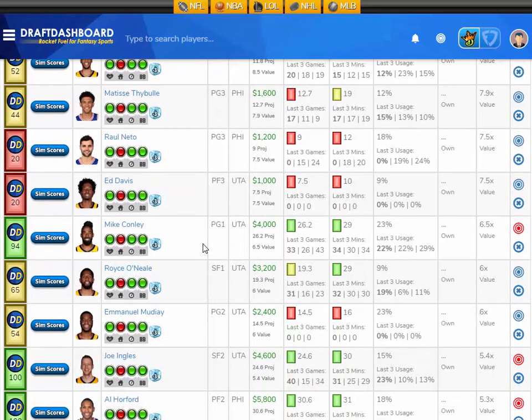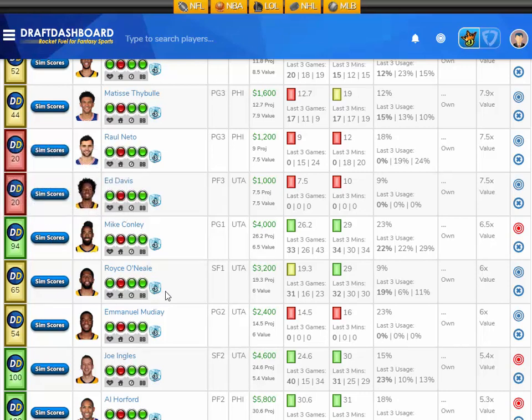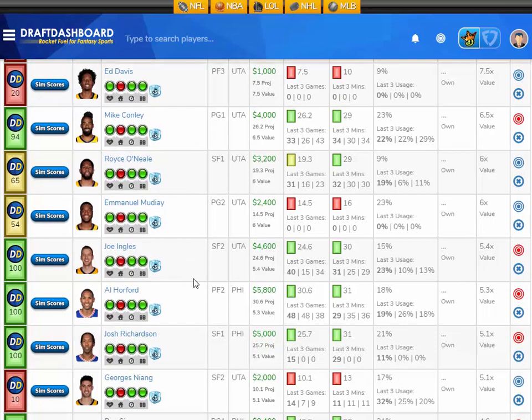Another nice value play here is Mike Conley, projected at 26.2 fantasy points here tonight. That's 6.5 times the value. He's 4,000 DraftKings salary. Let's take a look at his sim scores. A 20% chance to score 15 fantasy points or less, a 46% chance to score 15 to 30 fantasy points, and a 34% chance to score 30 to 45 fantasy points. So this is a nice safe play at low salary. So I like Mike Conley here at 4,000 DraftKings salary.